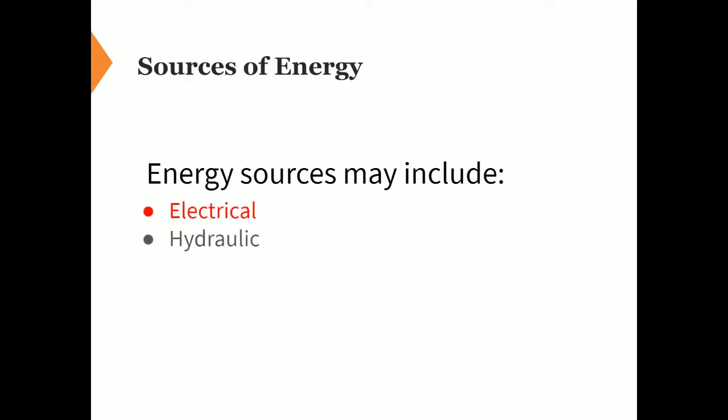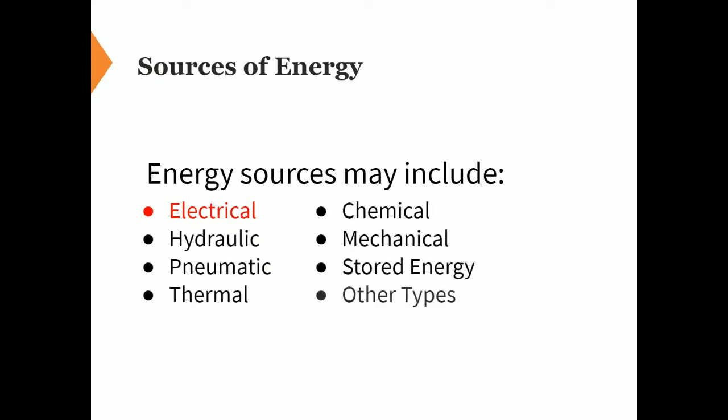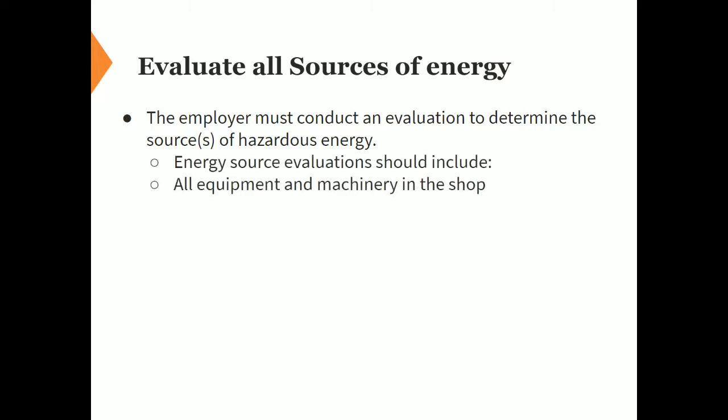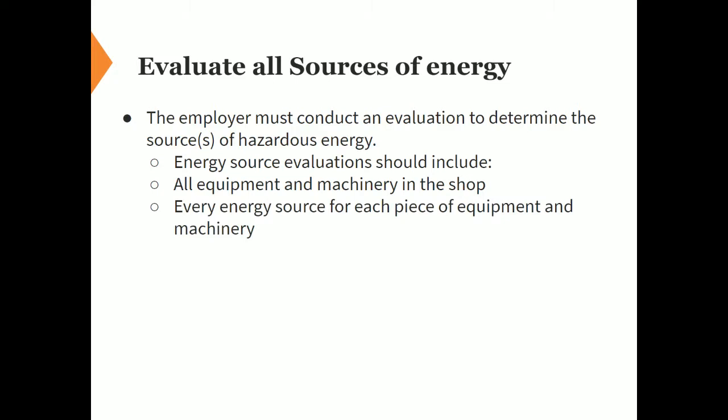The types of energy you need to lock out, it's usually electrical for most things, but if anything has a hydraulic, pneumatic, thermal, chemical, stored energy, or other type of energy component, that needs to be locked out as well. But the most common one for most of our clients is going to be electrical. You as an employer need to conduct an evaluation to determine your sources of hazardous energy in your workplace. The energy source evaluation should include all equipment and machinery in your shop or your workplace. Every energy source for each piece of equipment and machinery needs to be documented, okay, so that you know everything that needs to be shut down.